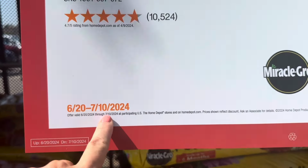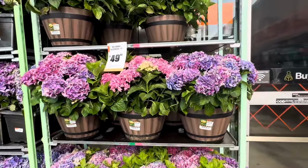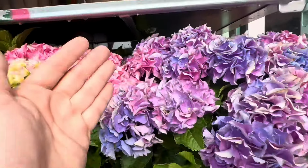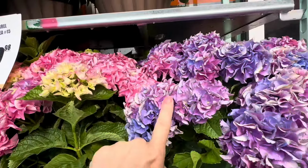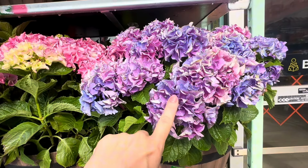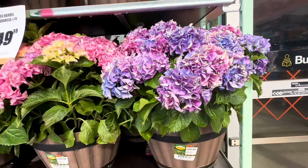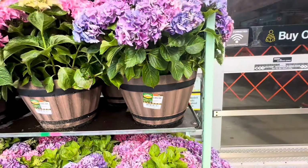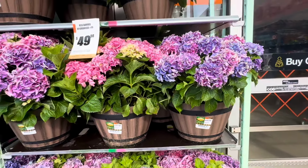Who can ever say no to beautiful hydrangeas? Just look at the abundant amount of blooms, the beautiful colors. Again, the color of the blooms does depend on how acidic or how alkaline your soil is. This large hydrangea is in a keg barrel container. The asking price is $49.98 for a part sun shrub. Of course, you don't have to keep it in this container. You can always transplant it into the soil of your home garden.